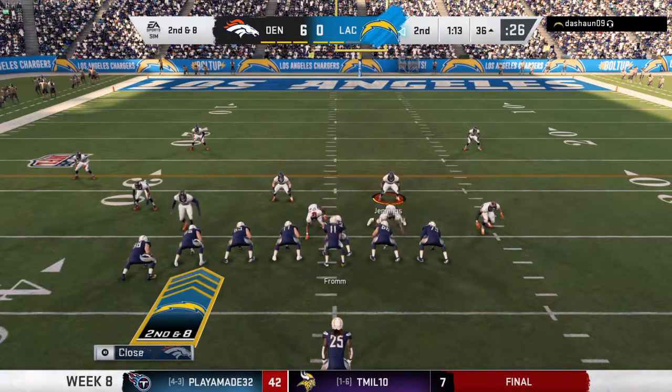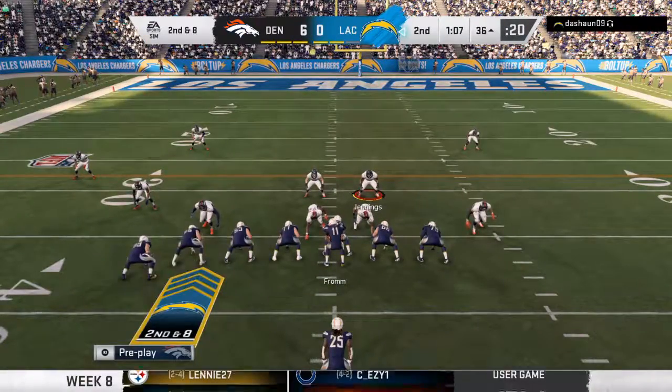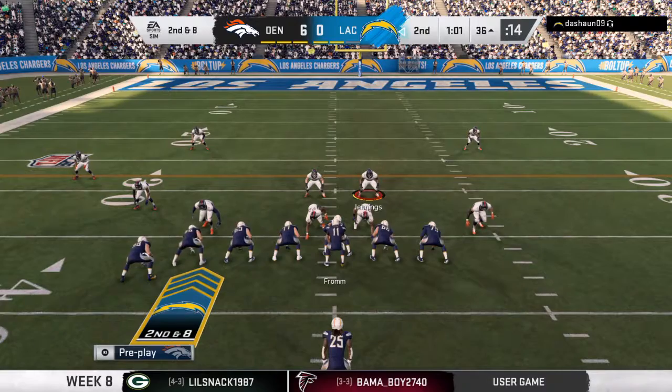Give him a couple on the carry there, 2nd and 8. Typically, we think it's the strong safeties that are better tacklers, especially closer to the line of scrimmage amidst traffic. But in this case, how about the free safety coming up and making the big-time play?